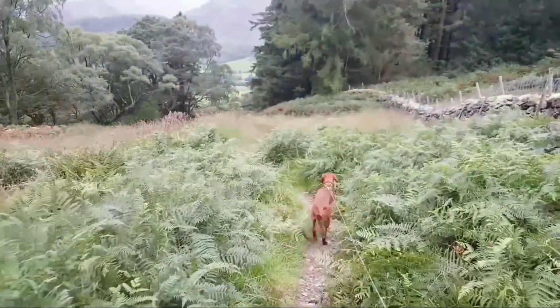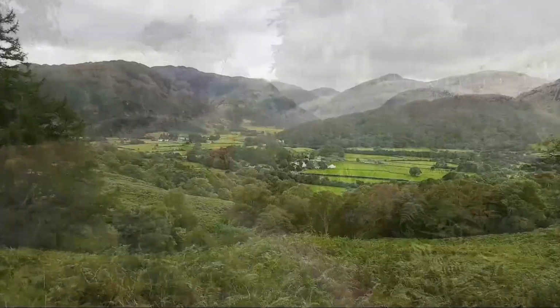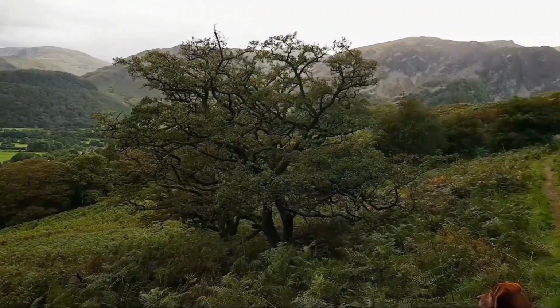And this is Frith Woods. A simple descent back down to the car, but with wonderful views away over to the left. Shame there's not better light.